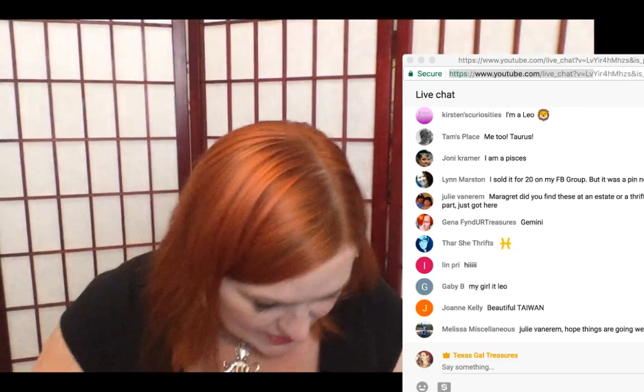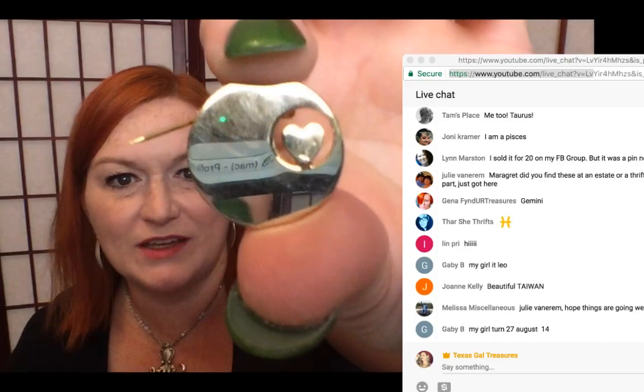I think some of these are Avon as well. This is Avon. This is marked Avon. It even says Texas on it, like we wouldn't know, right? So there's Texas, and it says Texas, right? Okay, put it on my head. There's a brooch on your head, girl. This one was just cute. It's like a little moon or circle with a heart in it. Ah, now it's on the floor.